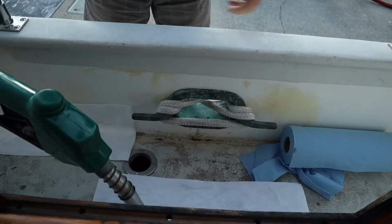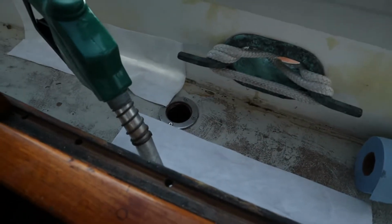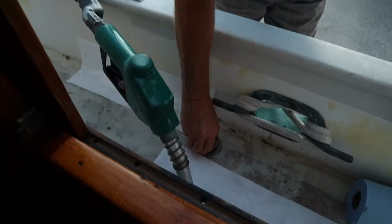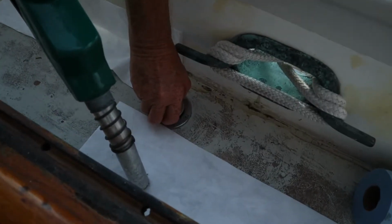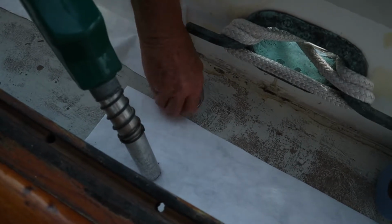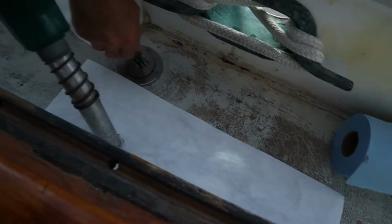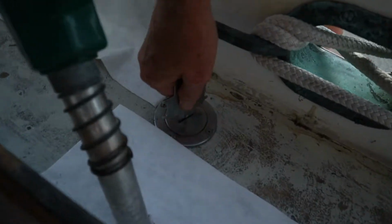Before we head out, we wanted to top off our fuel tanks. Elixir holds 150 gallons of fuel, 75 gallons in each of two tanks. That gives us a range of about 500 miles before we have to fill up again.